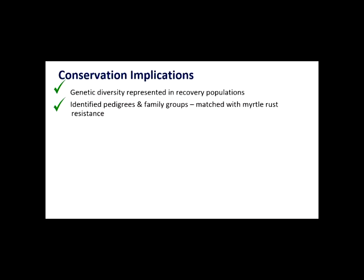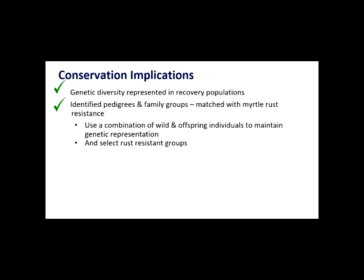So the conservation implications and the summary of what we found is that genetic diversity was represented in the recovery populations. We were able to identify pedigrees and family groups and match these with myrtle rust resistance information. From these results, we can provide council with some really great recommendations. So in the future, when you undertake the next round of recovery plantings, use a combination of wild and offspring individuals to maintain full genetic representation of the species.